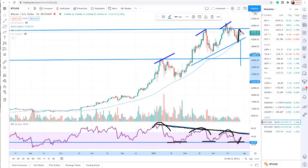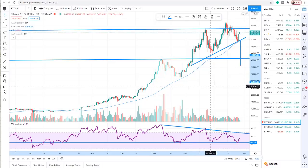So if the market rolls over and starts to break this level here, not only are we getting a head and shoulders formation, a rounding top, but we're also getting this weakness here, and then we'll probably break that support level, and then we're likely to see a sharp drop down coming into Bitcoin. So there was a lot of stuff that I went through there.